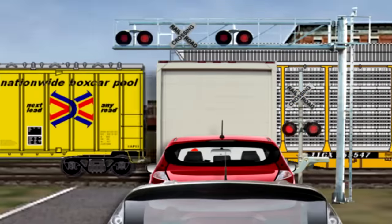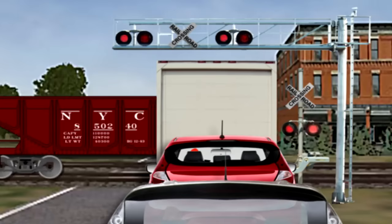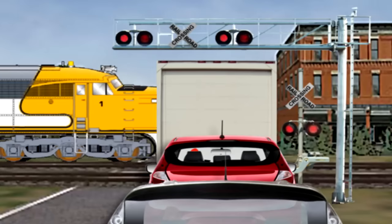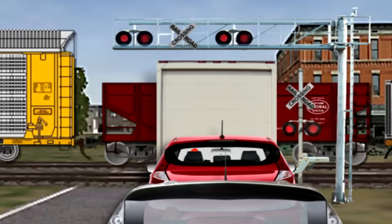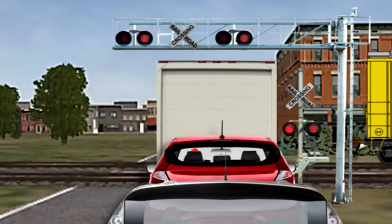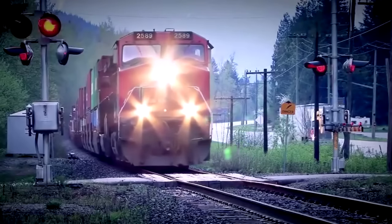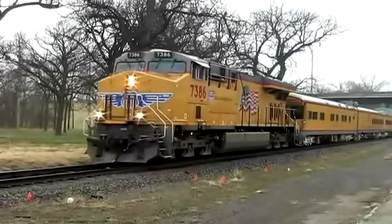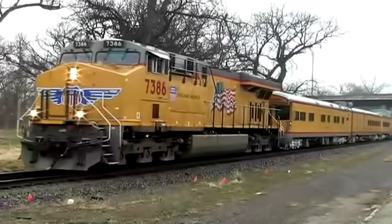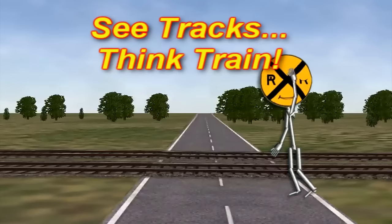Never dash across the tracks as soon as a train passes. There could be another one coming from the other direction, and you'd never see it until it was too late. Wait until the gates go up and the lights are off before crossing the tracks. Trains are fun to watch, and they carry people and all sorts of goods all over the country. But being too close to them can be dangerous. So when you see tracks, think train.